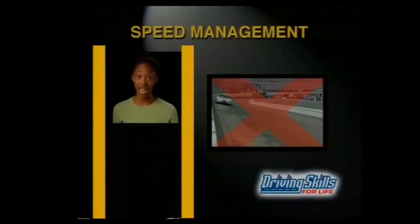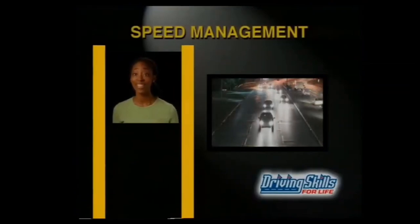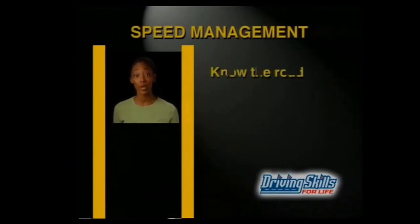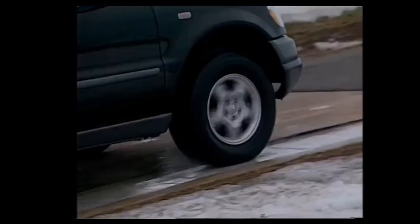We're not talking about high-speed driving here. Speed management is all about what you know, not how fast you can go. It takes smarts and depends on knowing the road, letting other drivers know what you're doing, and knowing how to react in emergencies. The first thing you need to know about speed management is this: stay in contact.